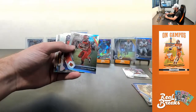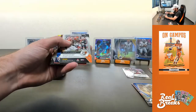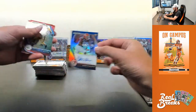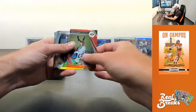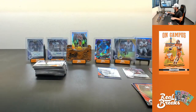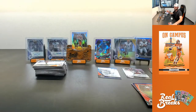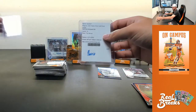Rondale Moore Blue. Javon Hawkins Silver. Quinton Morris out of 149. Nick Chubb Red. Justin Fields on the Crusade base there. I guess we could probably get this one up here.